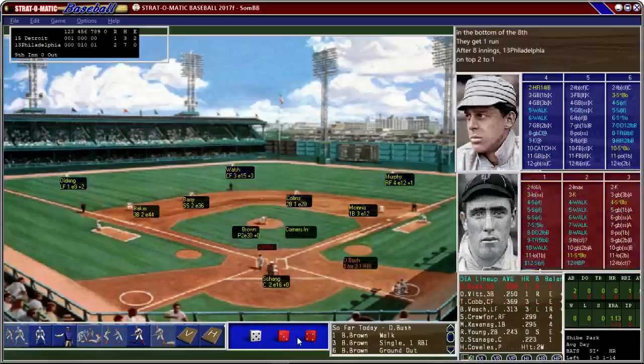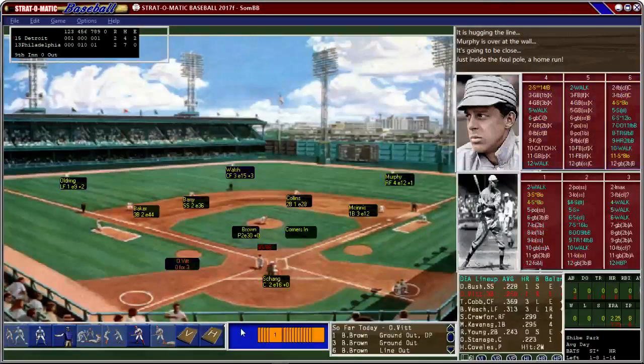Top of the ninth. 2-1. We're down. And Donnie Bush is up. 4-2. Home run, 1-14. Donnie Bush swings and hits it out to right field. Attaboy, Donnie. Woo! Gone. Listen to that quietness. All right, here's Oscar Vitt. Tie score.